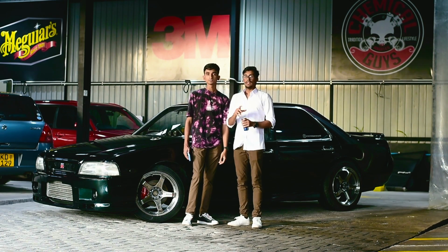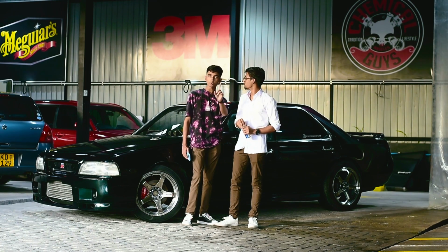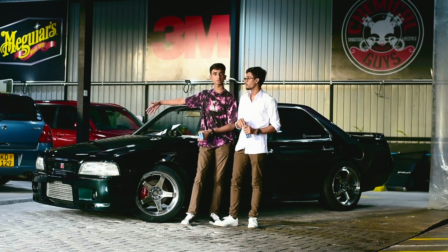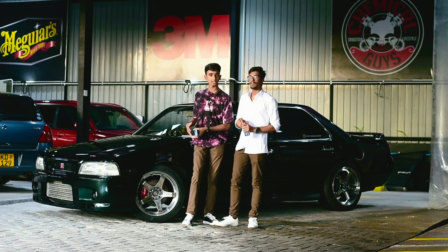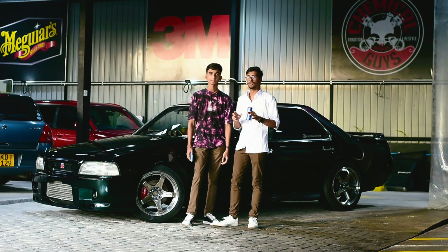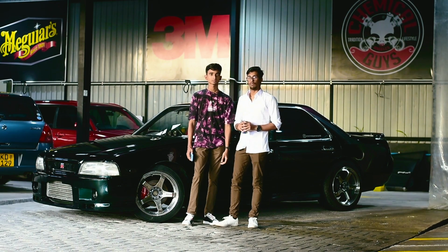Yes, for sure. Now let's actually talk about the car. Before we do, this car was painted here at Retro as well, which is a one-off color, a one-off car, a one-off color. It's not every day that you see a C34 Laurel like this in the country. So without any further delay, let's dive deeper into the car.